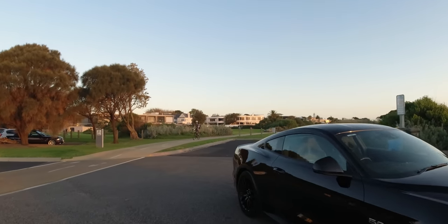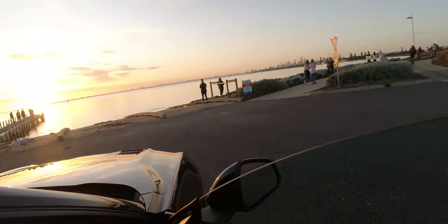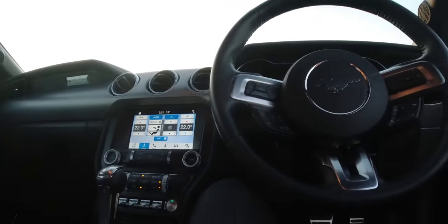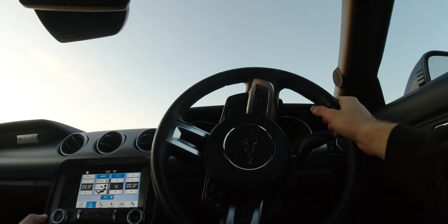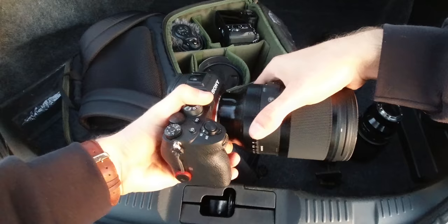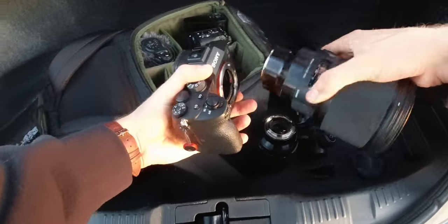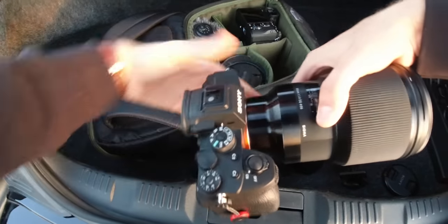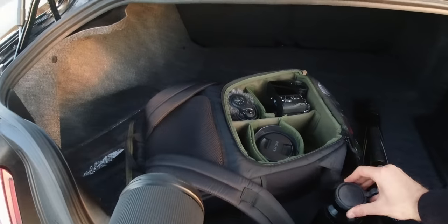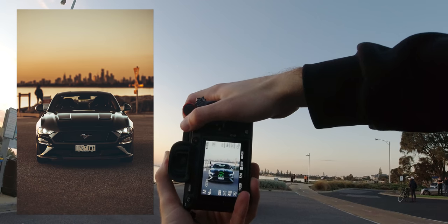Yeah, I'm going to turn the car around the other way, and I think I might just get a direct front-on shot with the 85mm. Why are so many people out? It's actually fucking ridiculous. I think I'm just going to accept there's going to be a lot of people in my shot.